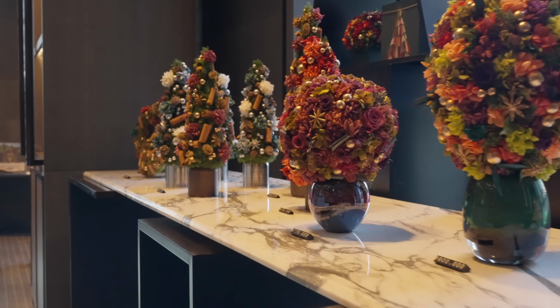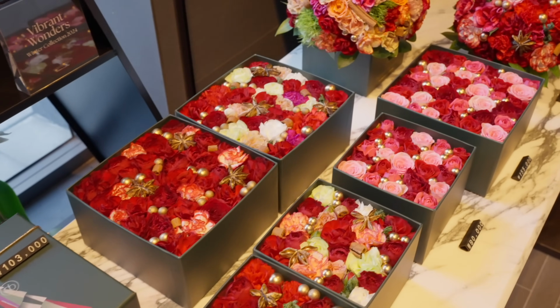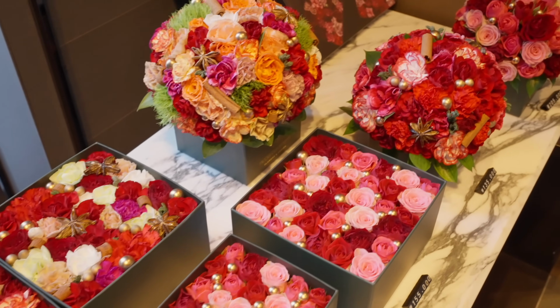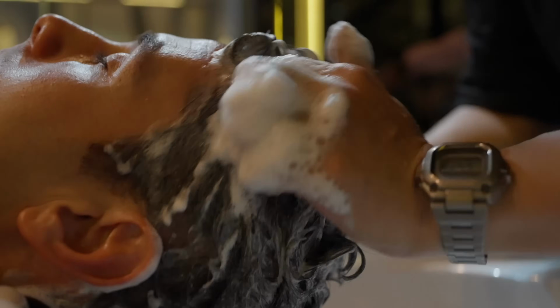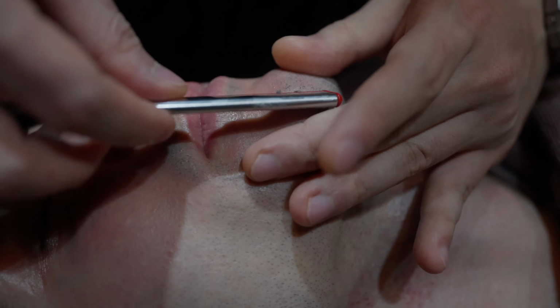Also in the Four Seasons is the Nicholas Bergman Celebrity Flower Shop. This is literally connected to the lobby, and they have incredible displays and really amazing bouquets that they built here. And once you're done getting flowers for that special someone, you can come right here on site and get a clean shave with complimentary whiskey. Okay, I was clean shaven before, but you get the idea.